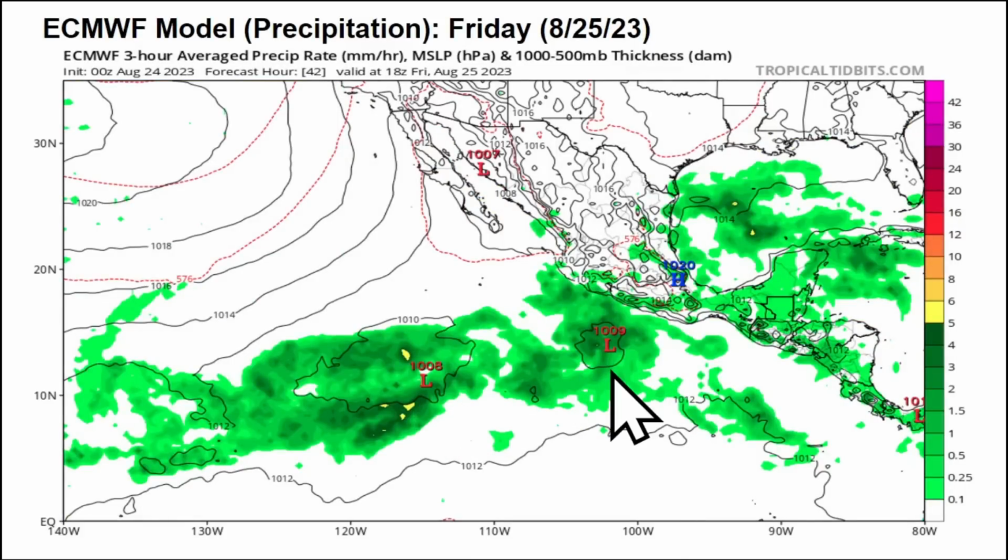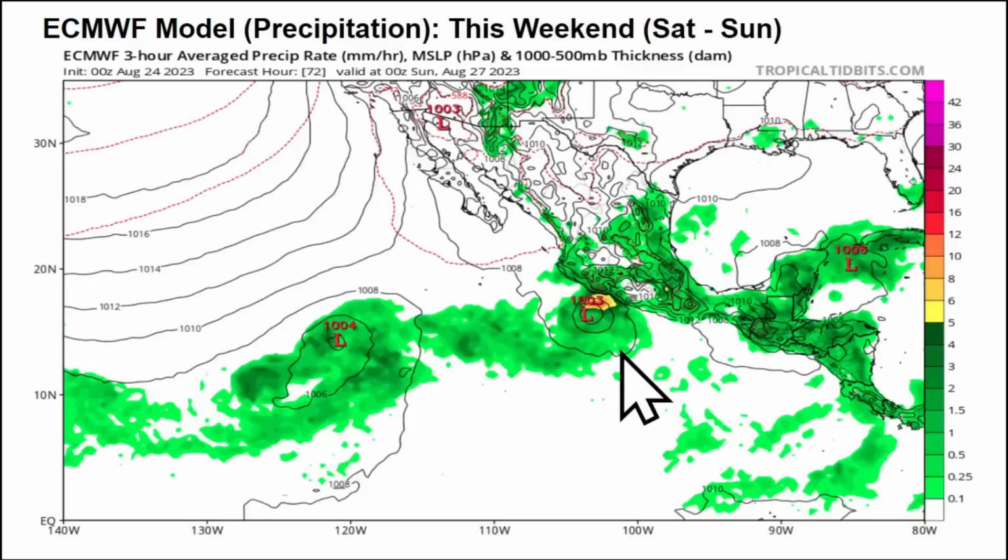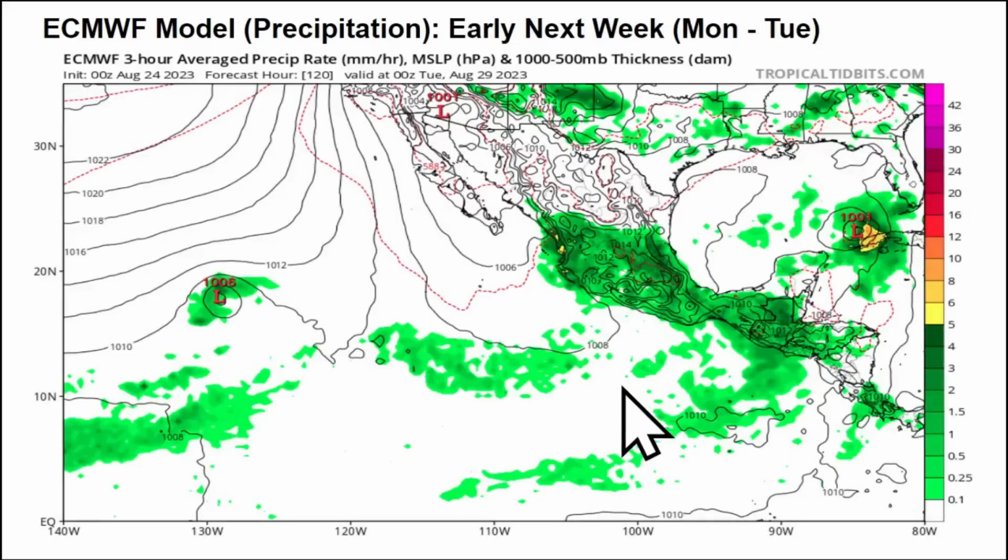So here on Friday, this is tomorrow, you see lowering of the pressures here in the Eastern Pacific, and by the time we get to this weekend, it's only a tropical depression as it approaches the Mexico coast, but it is going to be bringing some heavy rainfall, possibly some flash flooding here near the coast of Mexico on Saturday into Sunday, and then early next week it really doesn't get going too much.